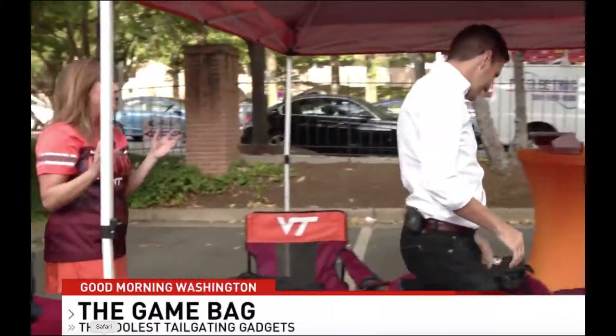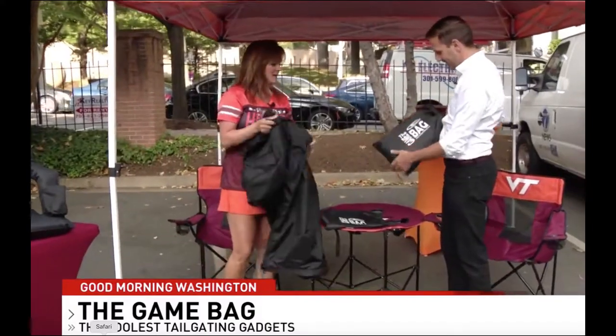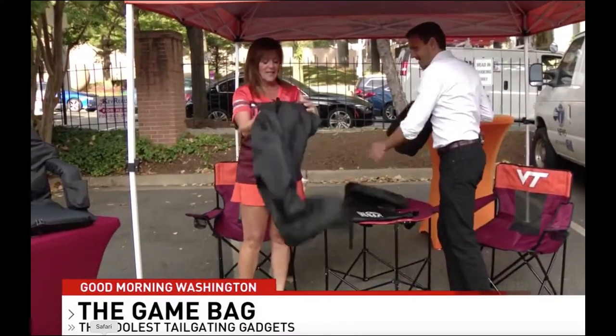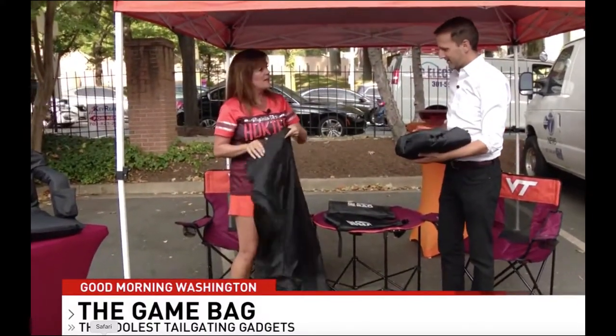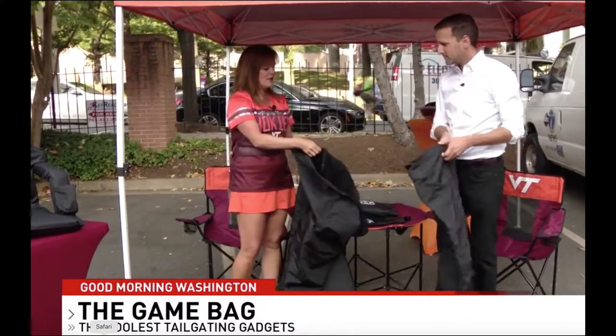All right, now we're going to have some fun. So it's a cold, windy day. You get into the game. This is game bag. So this comes in a little bag like that. Now this is waterproof out here. Super soft inside. Feel that. It even has a pocket for your cell phone.